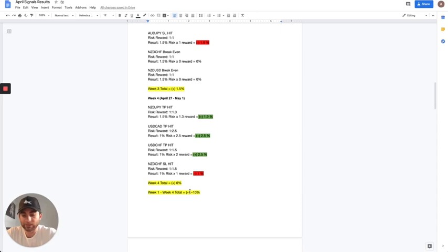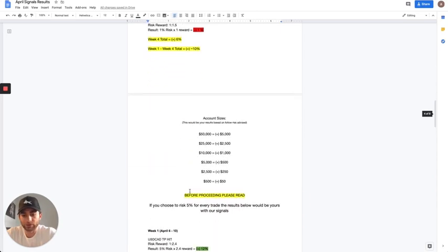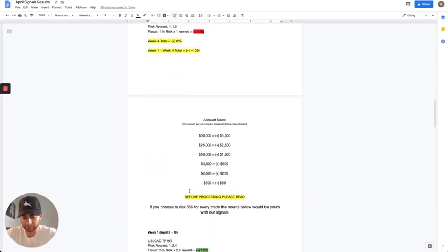The way that we maintained all these trades, what does that mean in regards to account balances and sizes? That means if you used a $50,000 account, you would have made 5 G's this month. $25,000 account, 2.5 G's. $10,000, $1,000. $5,000, $500. $2,500, $250.